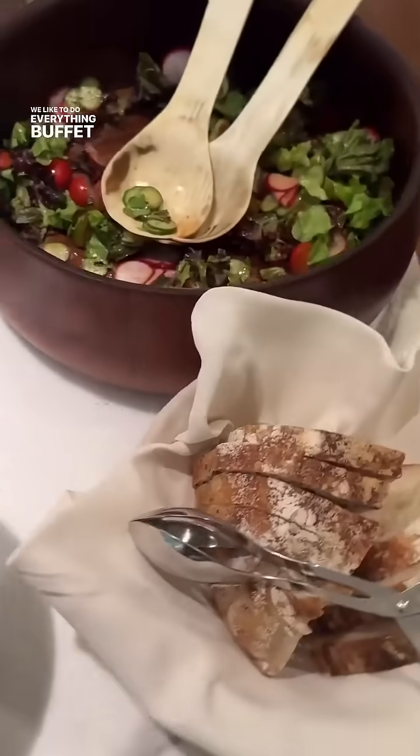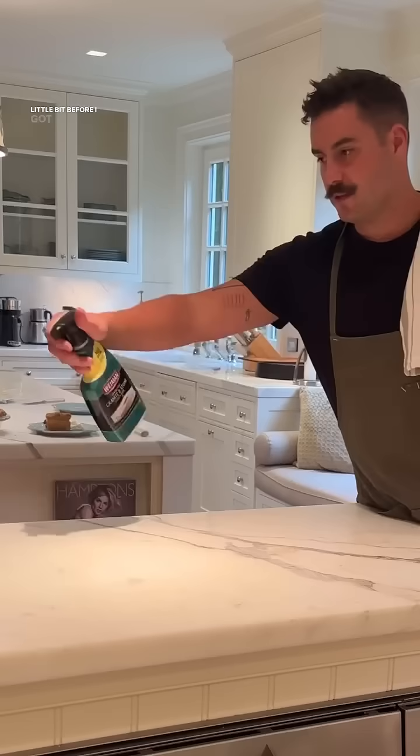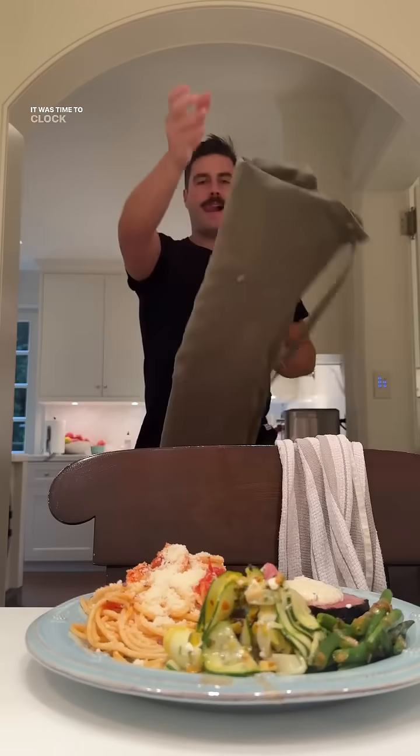We like to do everything buffet style for the most part, so I put all the food up and then I cleaned up the kitchen a little bit before I got going on the dessert. Did you think I forgot about the pie? I never forget about the pie. Served up a big slice with a dollop of whipped cream, and then it was time to clock out and have dinner.